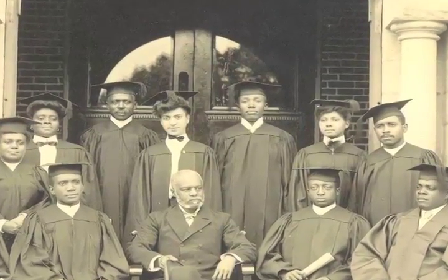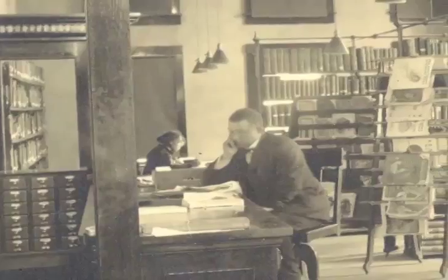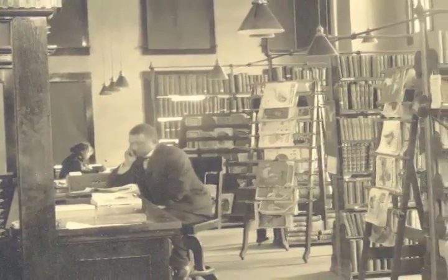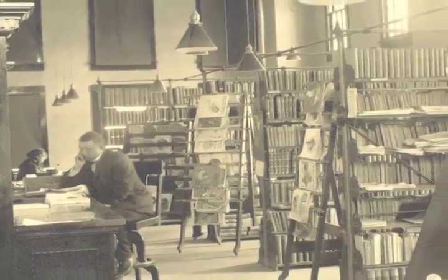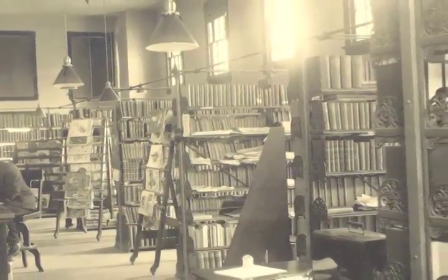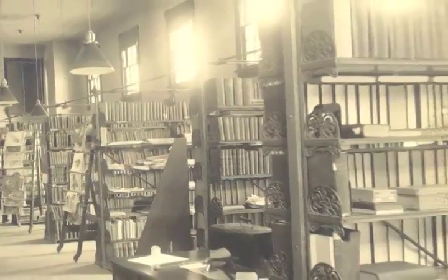The Wilberforce Library also housed a natural science museum. In 1879, that museum was procured through the efforts of Bishop Payne. It contained collections in botany, paleontology, zoology, and mineralogy.